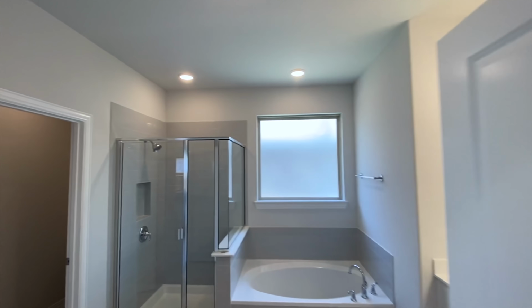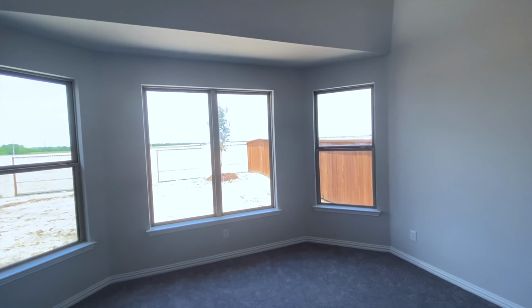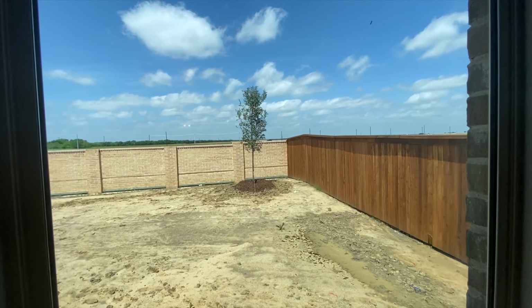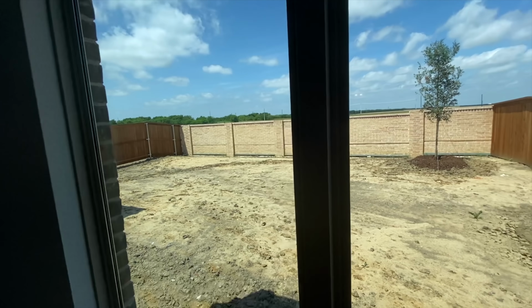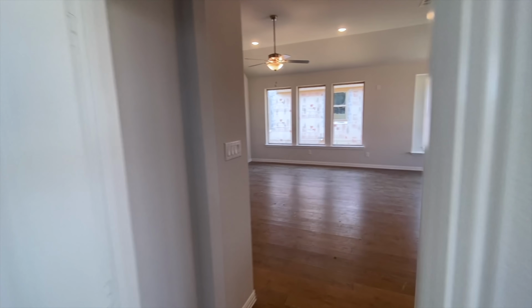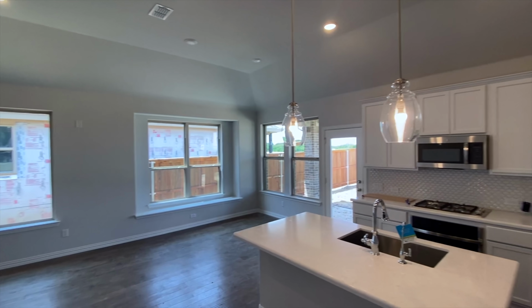Don't tell my husband. Okay, and that, you guys, oh, there's a tree in the backyard. I didn't see that. Cool. I was just out there. How did I miss that? Anyway, there's a tree. That's cool. I did not know that was included. Pretty nice. Yeah, so that concludes the tour, guys. The house looks so good. Really good.